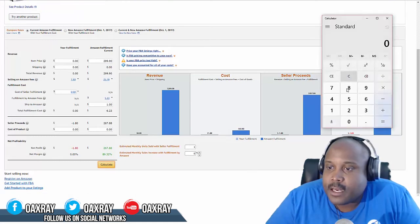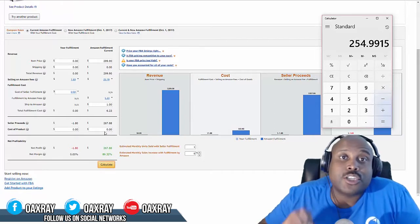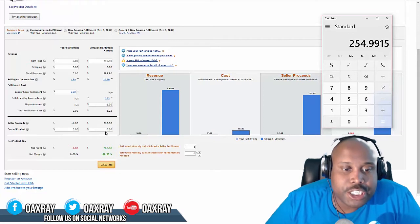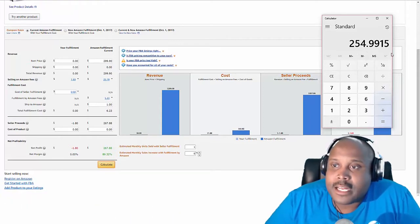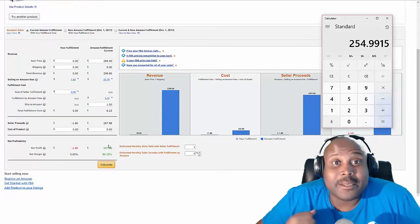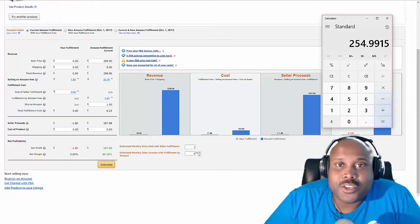Calculator here, and I'm going to do 299.99 times 0.85. See where it takes us. Okay, so it looks like if we're able to use this coupon, which the coupon may be limited to certain items, be sure you check, we're going to be able to buy the item for $254.99. So we're going to make $12 at this point. But that's not enough for me. That's not enough for you. So let's go a little bit deeper and let's see what else we can do.